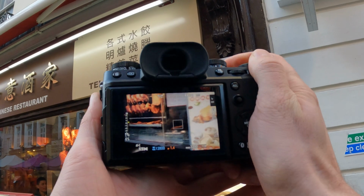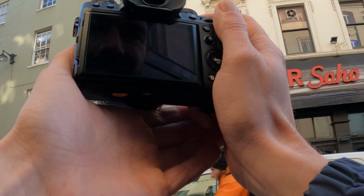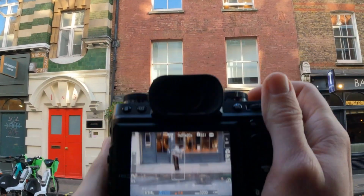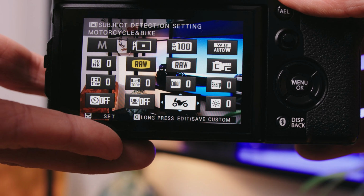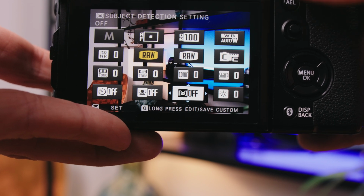The eye detection could recognize people from really far away and even shows you these bigger squares which subjects it could recognize. If you're interested in other things like airplane photography, animals, birds, trains, they thought of that and gave a subject setting for that.